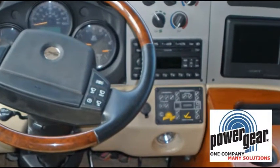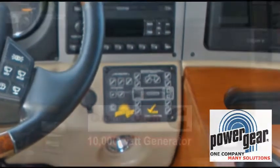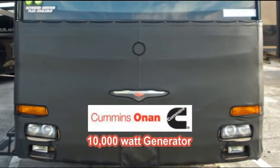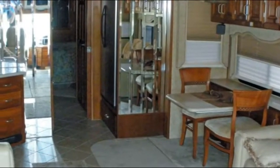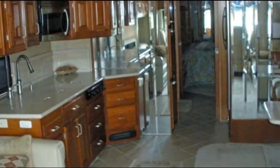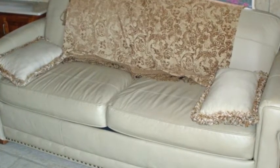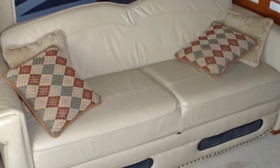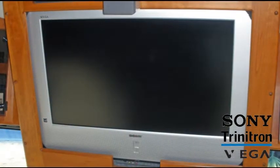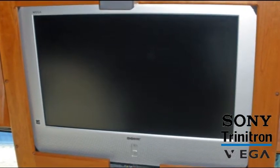Once you're ready to set up camp, leveling the coach is easy with the power gear leveling system. Connect to shore power or switch on the onboard generator, pull the privacy shades, swivel the captain's chairs, and camp in luxurious comfort. Stretch out on one of the matching leather sofas. Both convert to beds to give you a sleeping capacity of six and are well placed for viewing your favorite satellite TV or DVD programs on the front home theater system with surround sound and 32-inch LCD TV.